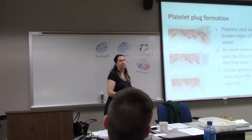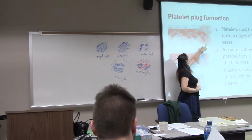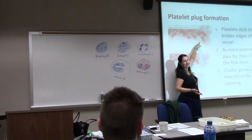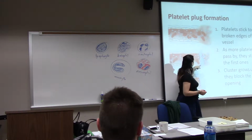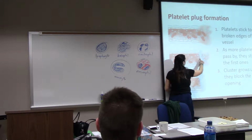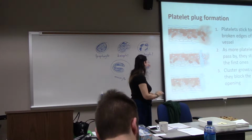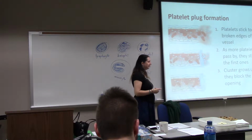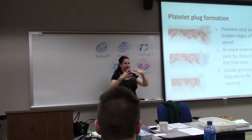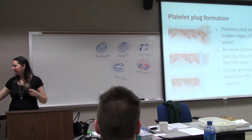Second is platelet plug formation. So here's our damaged vessel with platelets in it. When a platelet comes in contact with the broken edge of the vessel, it becomes sticky. It sticks to the vessel, and then other platelets stick to it, and they become sticky until you get so many stuck together that they cover the break. So that's our platelet plug. That'll keep you from losing any more blood, but we need something a little stronger to get it to really hold while it heals. And that's what our third stage is for.